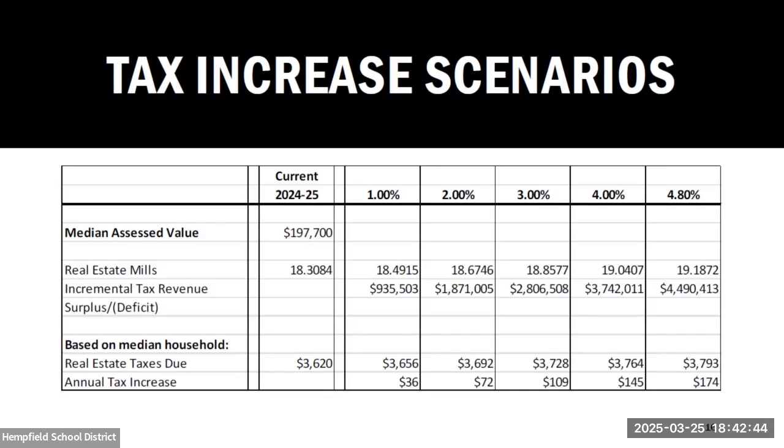Just for the purposes of the discussion, what do we use as the median household number? Is that 197.7? Okay, I'm sorry, I didn't see it, hidden up in the top. Oh, yeah, it's at the top. I was thinking it was 200,000, so that's right then. We get that from the tax bureau.